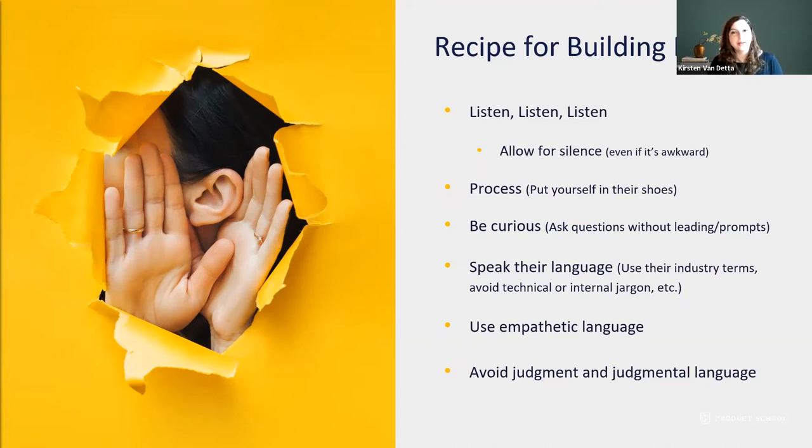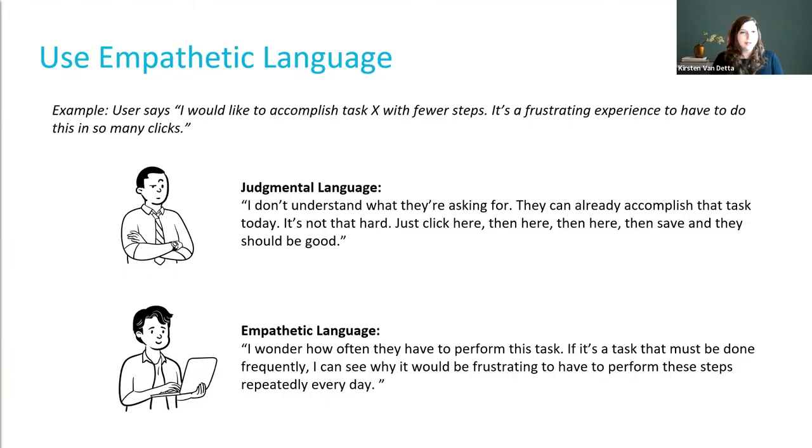The last two kind of go together: using empathetic language and avoiding judgmental language. And in order to avoid judgmental language, you have to avoid thinking judgmentally. So let's do an example of what that might look like. We have a user who says, I would like to accomplish task X in fewer steps. It's super frustrating, too many clicks. Okay, so judgmental language looks like, well, why? I mean, it's not that hard, just a few clicks, then they're done.